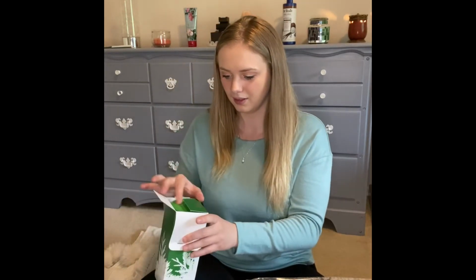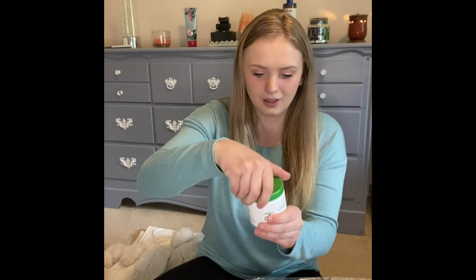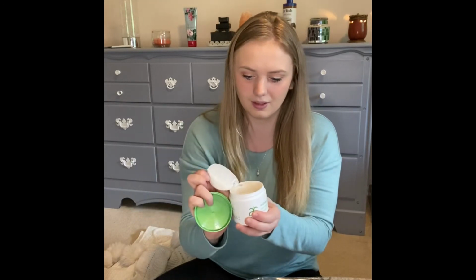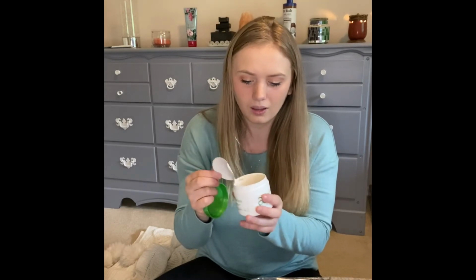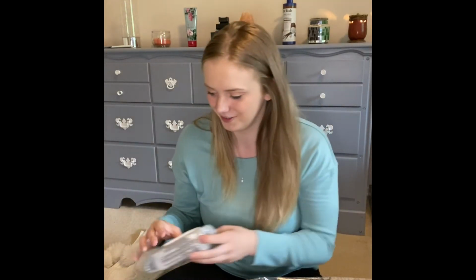Let's see. This is the coconut one. Let's see. That's gonna be good. That's gonna be really, really good. I'm excited. I love body butters and lotions. And then next we have this facial cleansing cloth. It is to cleanse the face.